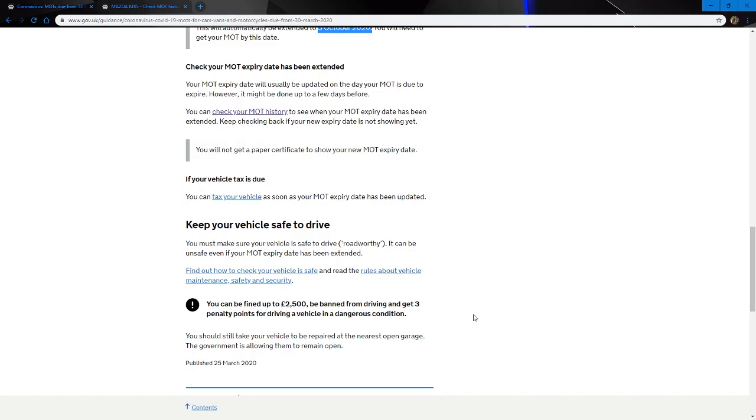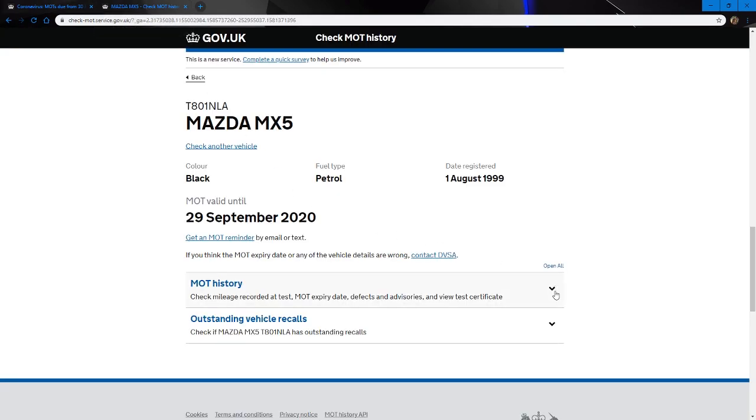So your typical common sense checks to the car apply, making sure the tyres are okay, your lights work. Obviously, if anything feels off with the car, then either stop using it or look to get it repaired if possible. I think a potential point of clarification for these things can be your previous MOT as well.